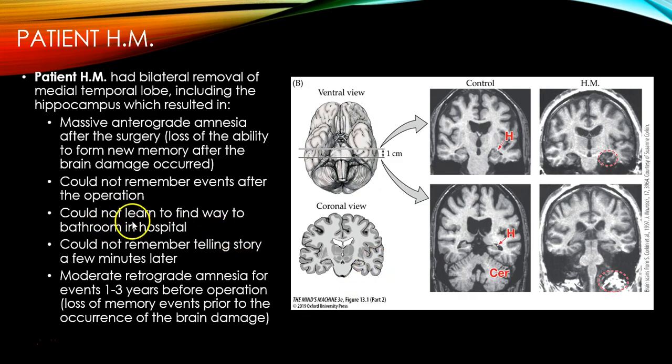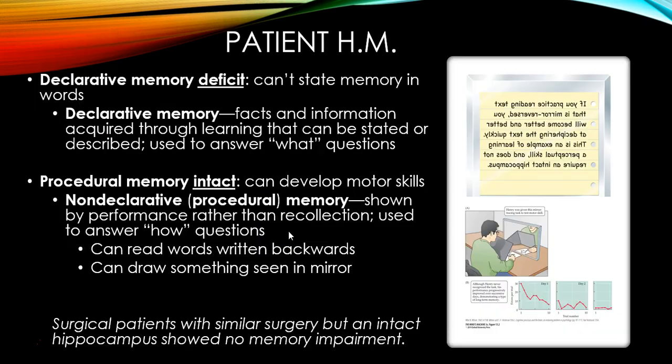He couldn't learn his way to find the bathroom in the hospital. He couldn't remember telling a story a few minutes later. A doctor would come in and say hello, introduce themselves, leave, come back in, and the patient would not remember ever having met that doctor. He had no way to consolidate or to change any short-term memories into long-term memories. He also had moderate retrograde amnesia, meaning he lost memory for about 1 to 3 years before the operation. But the most significant problem with patient HM was not having either his right or left hippocampus, not being able to create any new memories, and having anterograde amnesia.